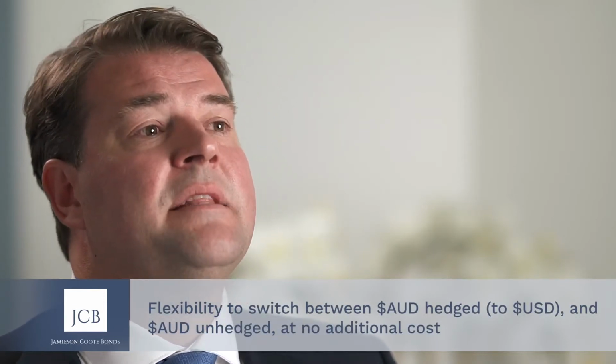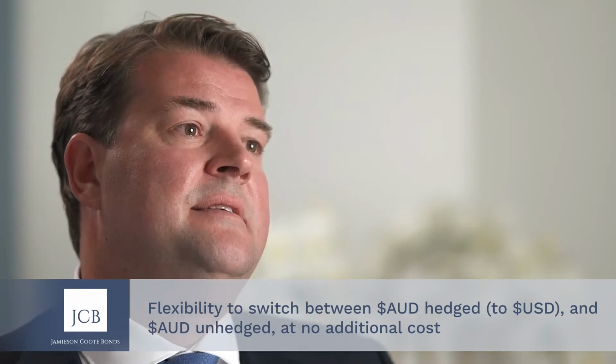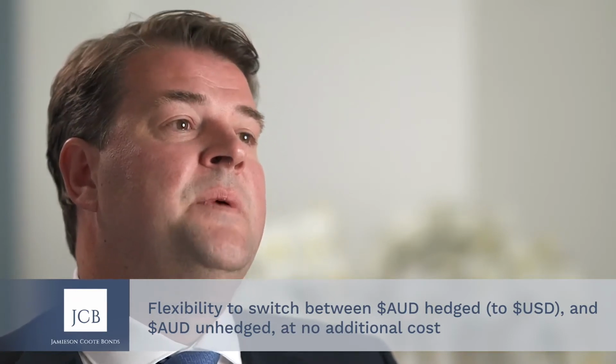It offers a large opportunity set through the sovereign space, which is a very high grade and defensive solution, but with the added currency benefit can generate material return, as we saw in 2018. But with the switching optionality that we're offering investors regarding hedging at no cost, it allows investors to make their own choices around their currency needs or their currency outlook and switch between an unhedged allocation to a very high quality defensive series of assets or a hedged allocation as they see fit on a daily basis.